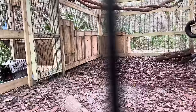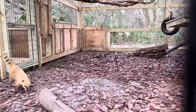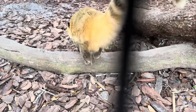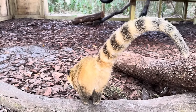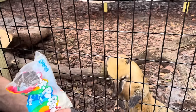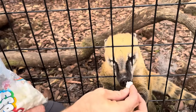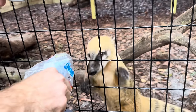So we're gonna let Lily out first, just so she gets to explore a little bit without the other quaddies just chasing her. Hey, Lil. Hello. She came up and smelled me. Should we give her some little snackins? A marshmallow, yeah. She's being gentle when you give her snacks. That's being gentle.